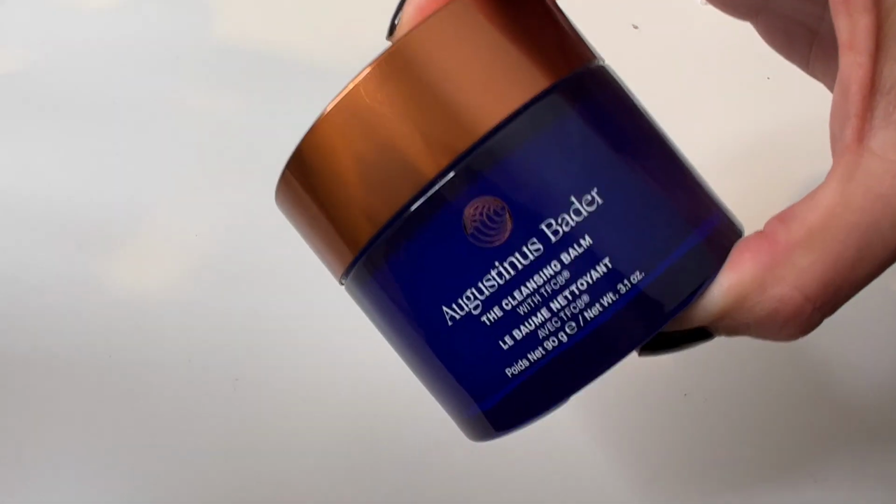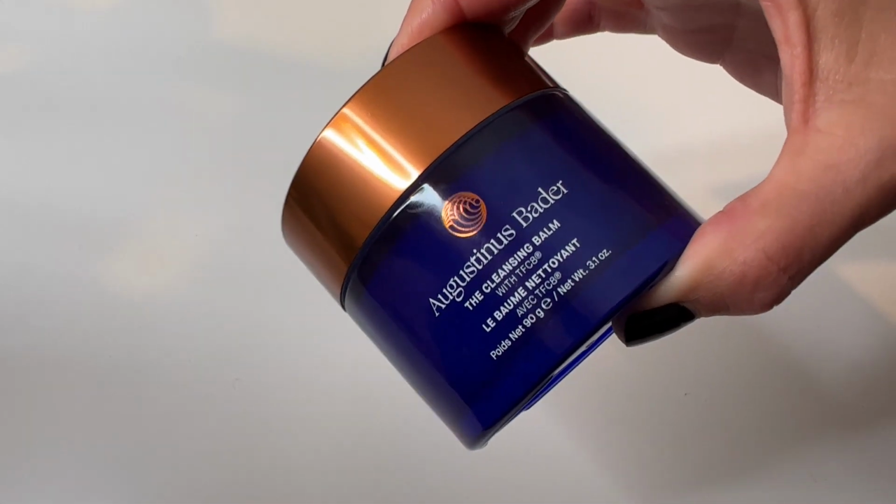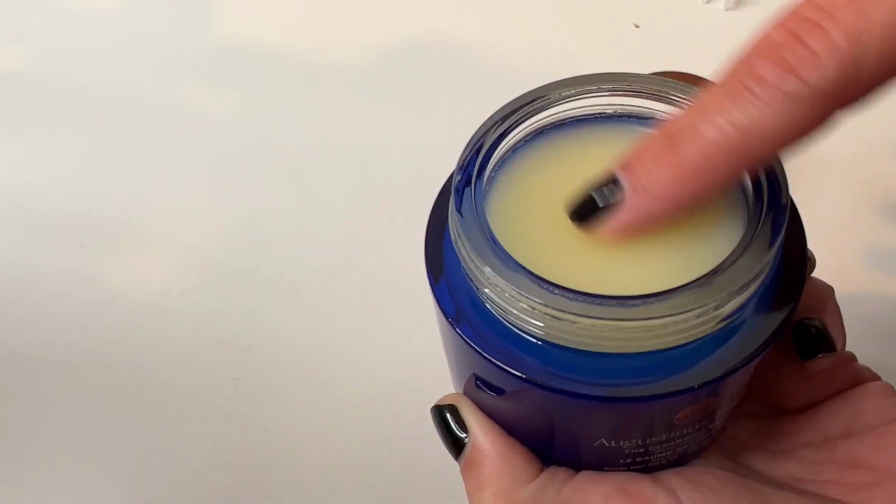I love it. Okay, so the next one is a little cheeky because it's really freaking expensive. This is the Cleansing Balm by Augustinus Bader. Now, I am a budget girl. I can't afford to be a Bader girl. I mean, who am I kidding? This is a product for people who have the money to spend on these kind of products.